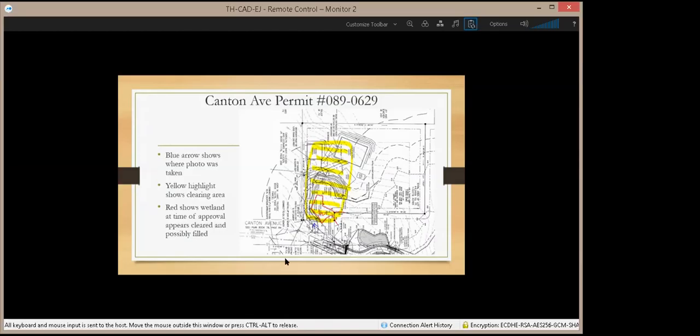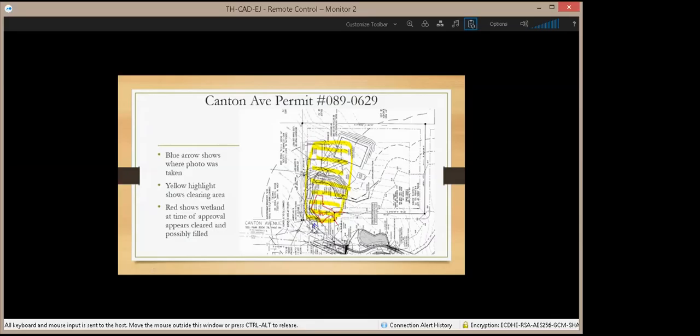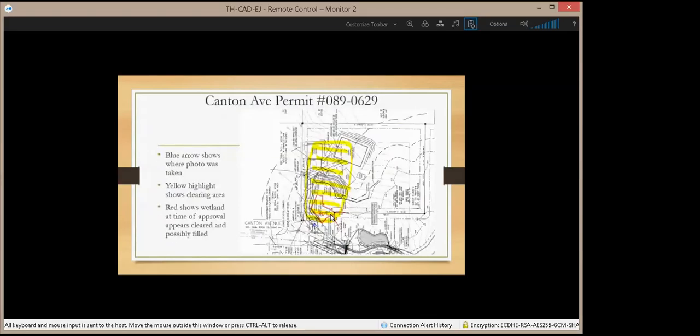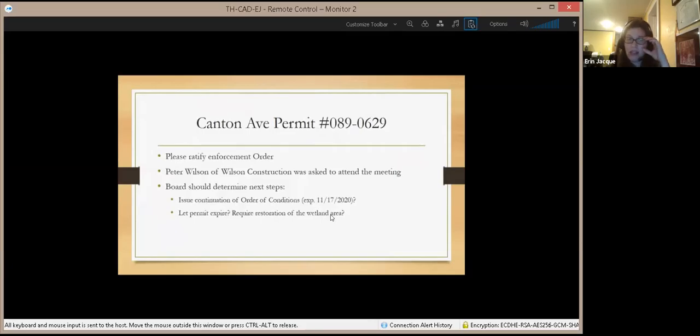And just to give you a visual, the little blue arrow is where I was standing when I took the photo, and I highlighted where the flagged wetland was located. The yellow hatching indicates where the clearing was, and you can see that in the photo here. So that's a quick update.